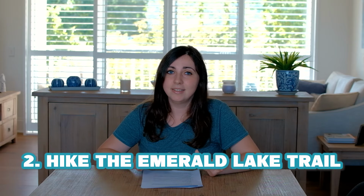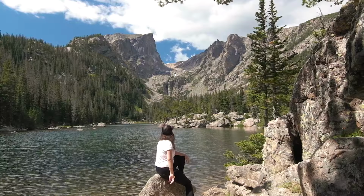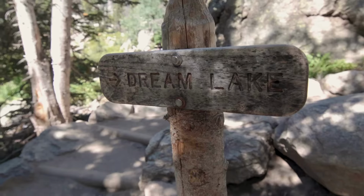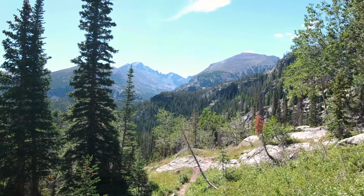Another one, which is what I did, is the Emerald Lake Trail, and it takes you past 3 different lakes: Nymph Lake, Dream Lake, and of course Emerald Lake. I would say Dream Lake is probably the most beautiful of the 3 lakes. I think it's definitely still worth going up to Emerald. The color of that water is just so different. Now this trail is 3.8 miles or 6 kilometers out and back. So you go to the end and you go back the way you came.